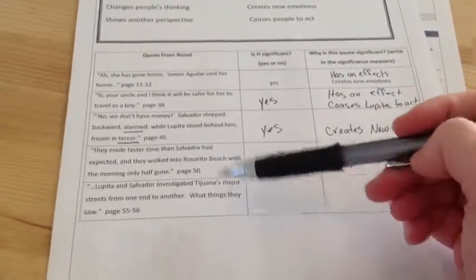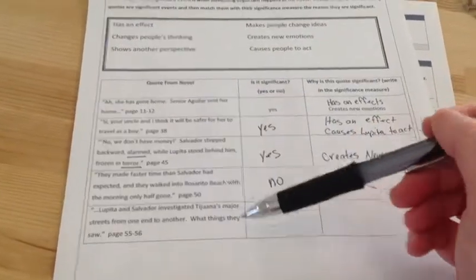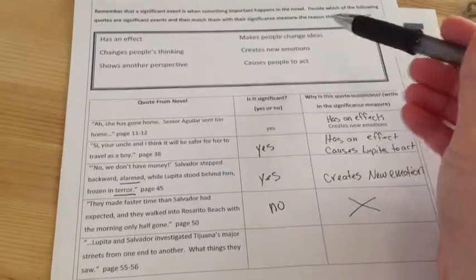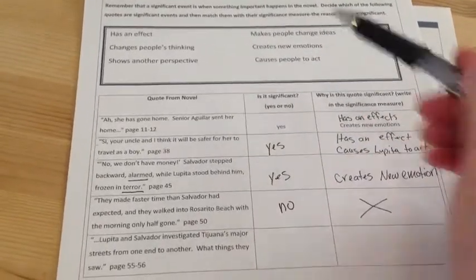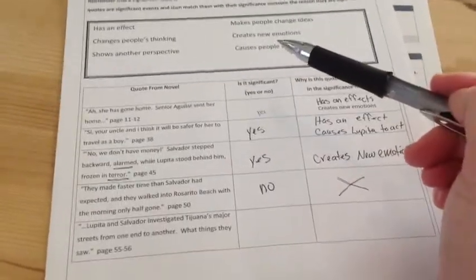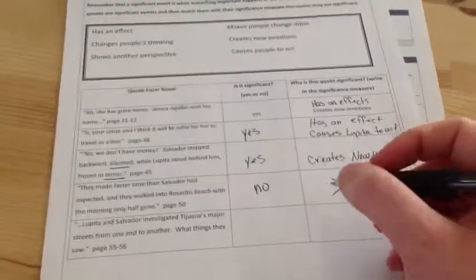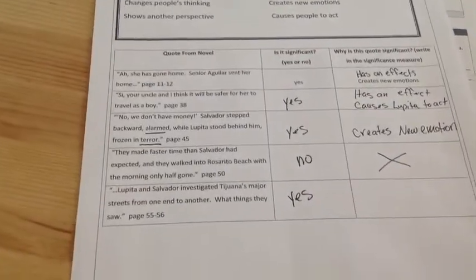So that tells me that that was creating an emotion, right? At one point, even Lupita runs away and they make fun of her, saying she's going to run all the way back to her home. But it also can change their ideas about what they think about how people live. And it has an effect because it causes them to react certain ways, right? And other things happen. So we're going to say yes, we know for sure that this is significant.